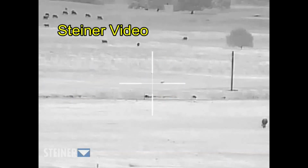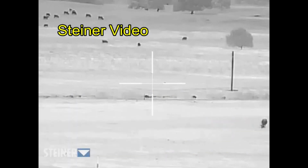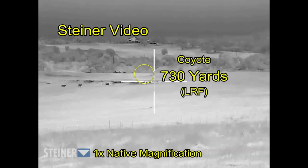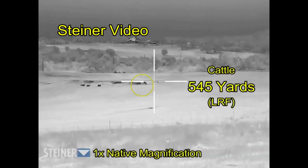Now, something interesting to note, the recorded version of the video does not include the colors of the crosshairs or show the picture-in-picture aspect that this unit has. So the crosshairs always look white despite the fact that I'm actually using red crosshairs. Now there's another coyote way out there at 730 yards. Looks like it's about a single pixel dot on the view screen. You may actually have to blow up this image in order to see that coyote. The cows are about 545 yards.